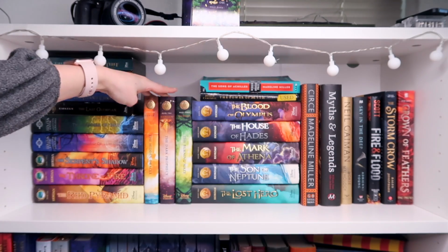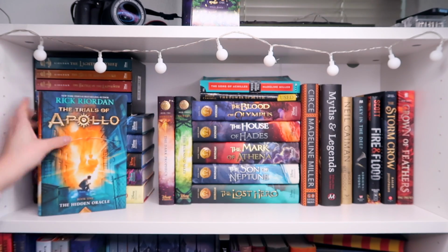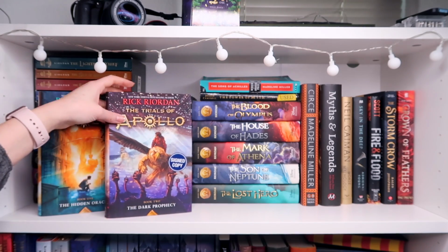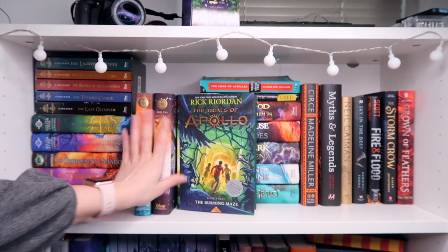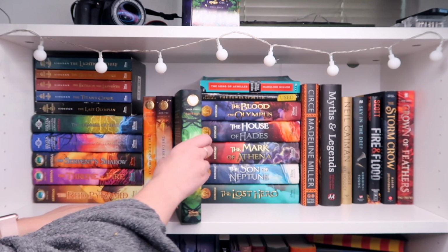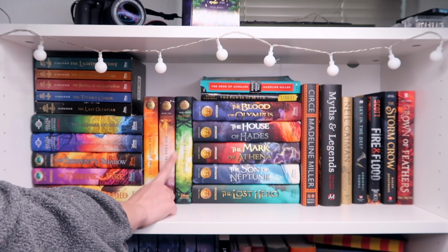And these are the first three books in the Trials of Apollo series. These are also really pretty covers, but I still prefer the Magnus Chase versions. I think the fourth book is either about to come out or just came out, so I'll have to hop on that one as well. This is his newest series, the one that he's still continuously working on. I think there's going to be 5 books in it.